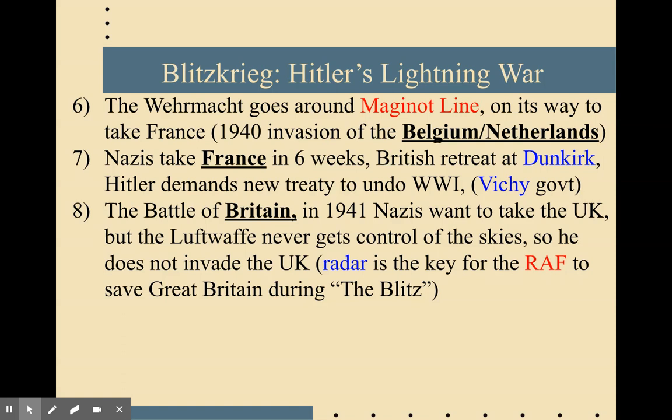The Nazis want to take the UK, but the Luftwaffe never gets control of the skies. The Luftwaffe is the German Air Force. And so the Germans launch this gigantic, huge raid onto Great Britain, bombing the heck out of everything. They start bombing London nightly. They start destroying all of the infrastructure, the factories, and even just civilian targets.